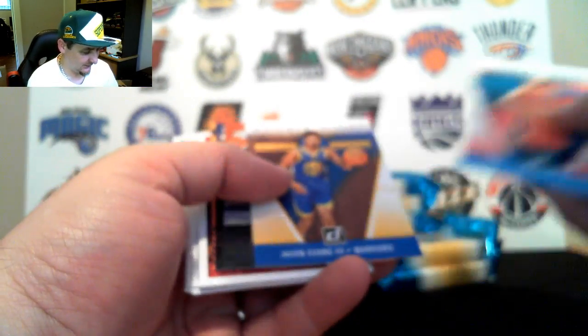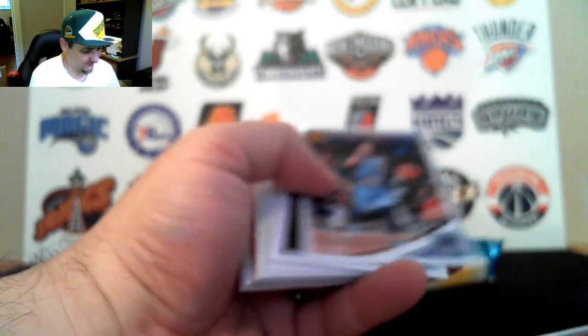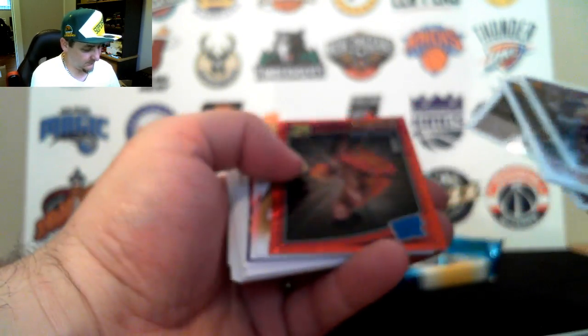I'm sure you're not getting to see it up close too many times. 8 of 99, Billy Walton, Portland Trail Blazers. That's the first auto of the last box. Spellman. Too bad.